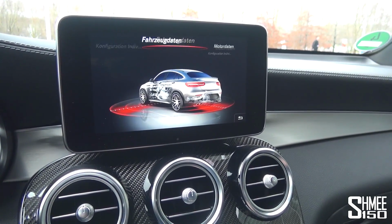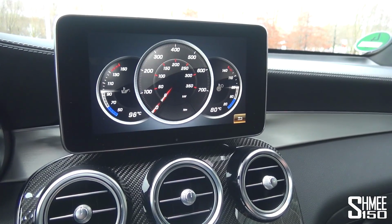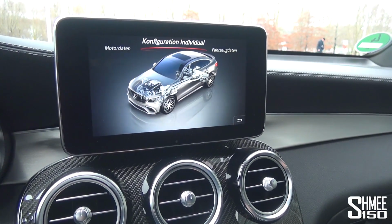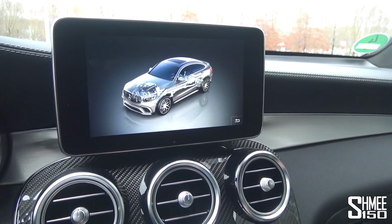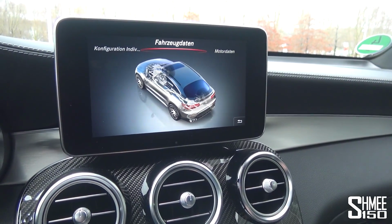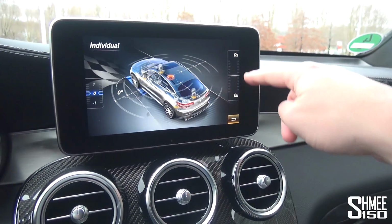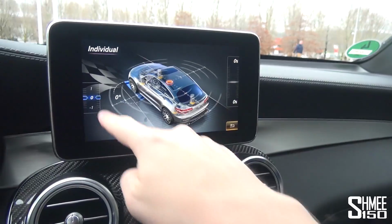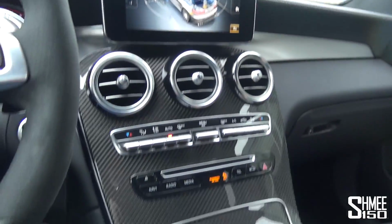You can also have a number of other bits and bobs, like the displays, the AMG style displays, different information. Oh wait, just gone around in a circle. So that's quite nice what you can actually show inside the system. Data screens and the like, so you can see brake pressure, which is quite a fun one, throttle pressure as well as I rev it there, and G-forces as well. So lots of information there.